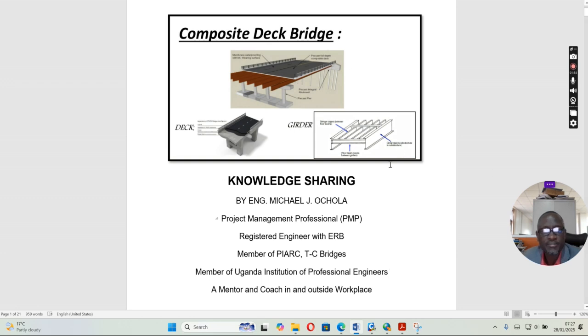And as you can see here, I picked this from the internet. This is the girder, these are the steel girders, and this is the deck concrete with the side safety barrier or parapets or crash barrier. These are guard rails, and down here you have a deck system which is in concrete, and then you have a girder which has interconnections of steel beams with diaphragms and the rest which shall sit down. So basically that is in a nutshell what a steel composite deck bridge is all about.